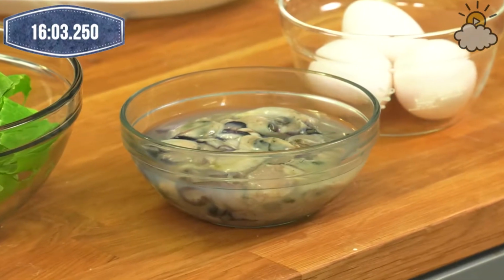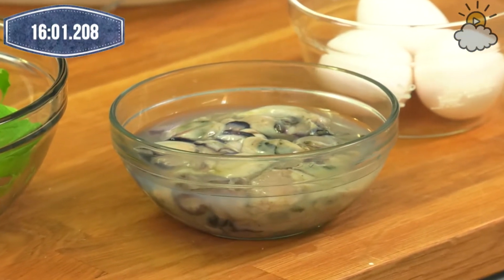Cool. Speaking of shellfish, Lori wants to know, can you use clams? What do you think, Henry? Clams? Can you substitute clams for oysters in this dish? Yes. Should be fine. Sure.